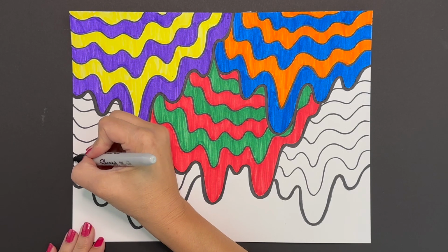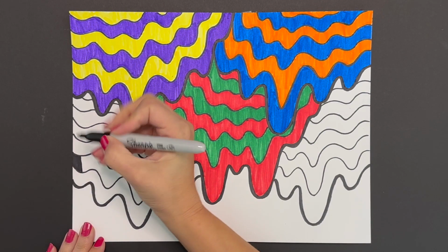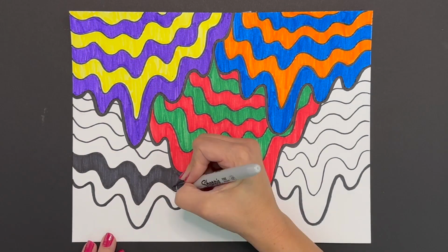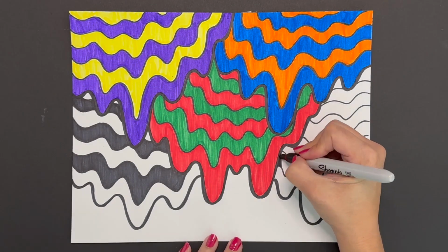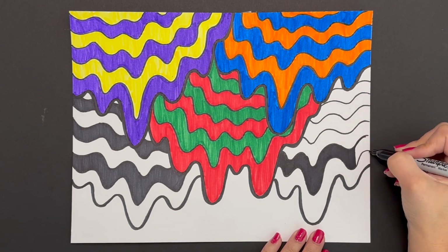Now, to make our complementary colors really pop out above, we are coloring in our bottom two sections with black. You're going to alternate each section using white first, then black, then white, and then black, and so on. This creates a beautiful contrast and again emphasizes our complementary colors up above.